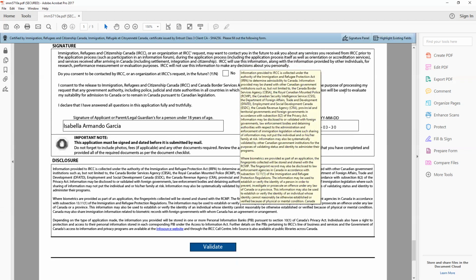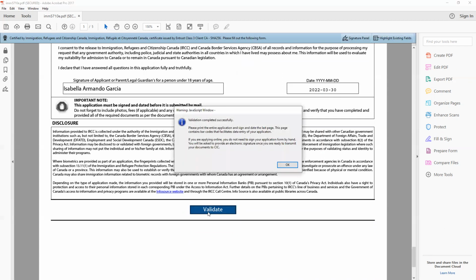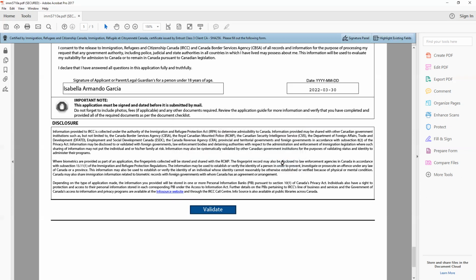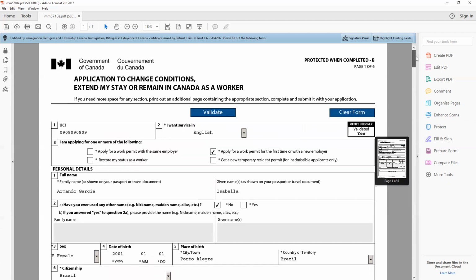And then once you think you've filled out everything correctly, you want to hit the validate button. And then if you did fill out everything correctly, you should see a message like this show up saying that it was successful. And then it even tells you here, if you're applying online, you do not need to sign your form by hand. You're going to be asked to provide an electronic signature once you're actually submitting your application. So we click OK, and then we see that these barcodes are added to our document, and that's great. That's what we want. So then make sure we save this.